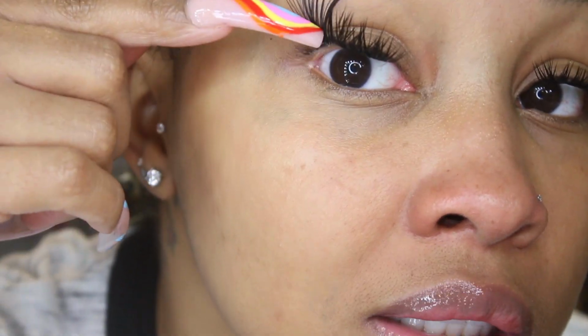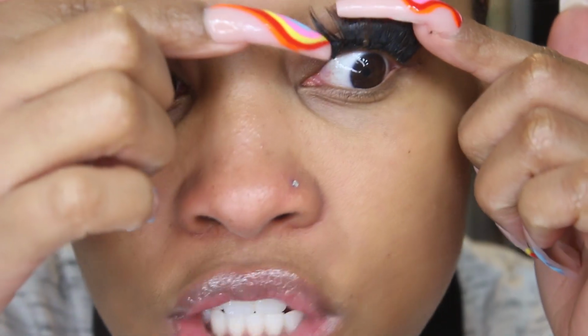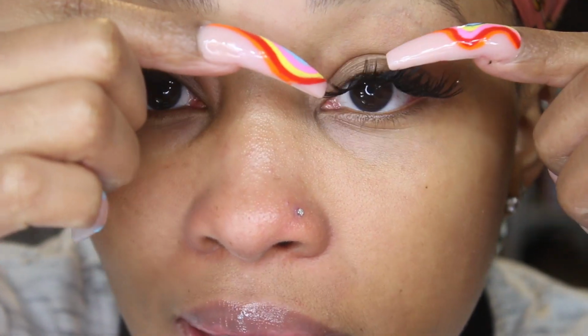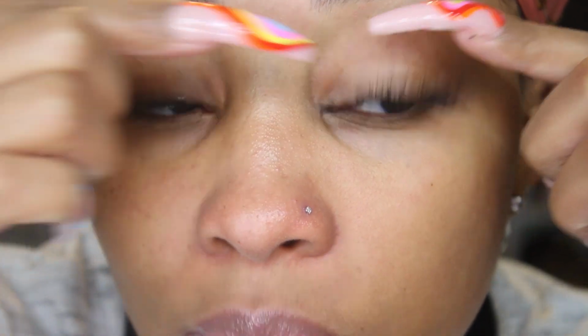So this lash is hanging off. It's kind of hard to see, but it's hanging off. So it's still on, but it is coming off. This lash also here is kind of coming off, but it's still attached. But you can see there's a gap in between here. And I was kind of messing with it whenever I went to get my nails done last week, but it stayed on, so I was glad about that.